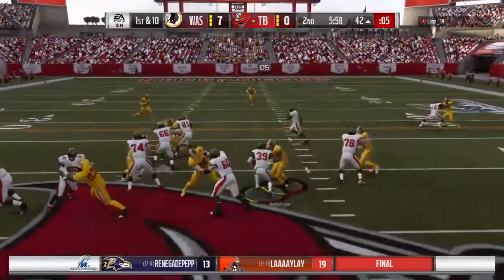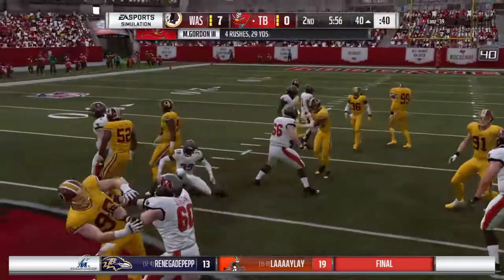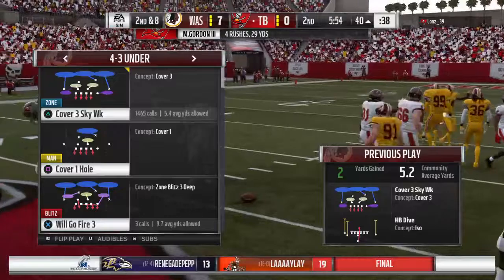Backfield, motion out of the backfield. Now a handoff. This is Gordon. Not much there. Maybe a couple as he's taken down at the 40.